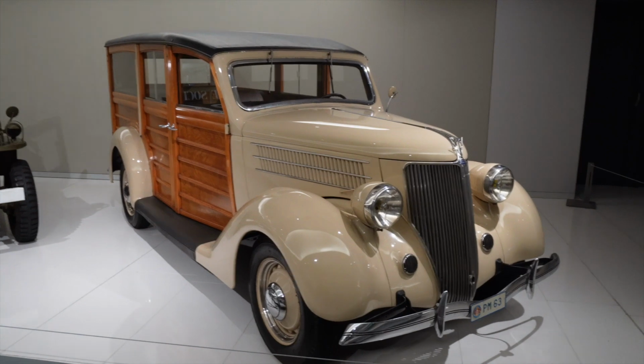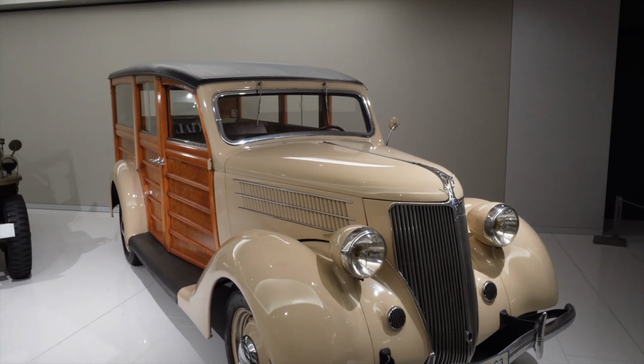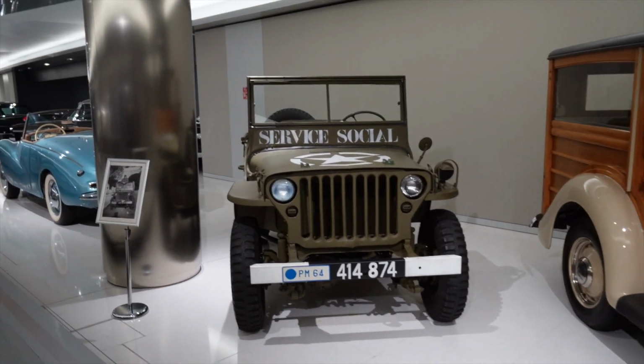So here in the collection too, we've got some American cars. A Ford Woody station wagon, Woody Wagon, and a Ford Jeep.